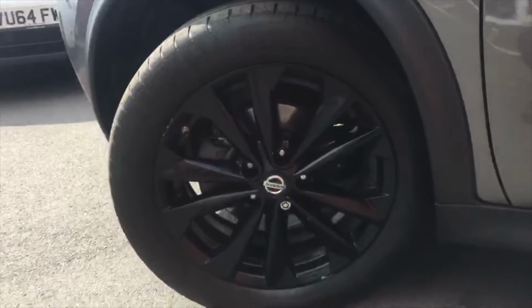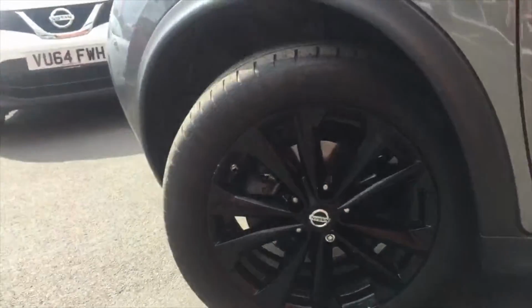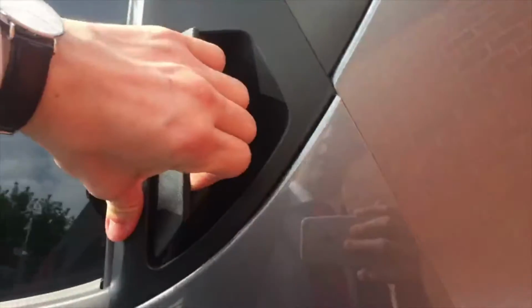Now as we come to the side, you can see the lovely 17 inch black alloy wheels. Really finishes the car off, sets the piece on this thing. Now as I take you around to the back, you'll see there's plenty of room in the back. You can fit three passengers in the back here with loads of room, and the seats finished in really nice suede finish. Now I'll take you around to the back and show you the boot space as well.